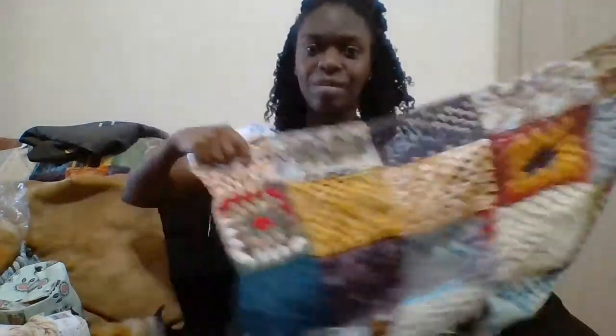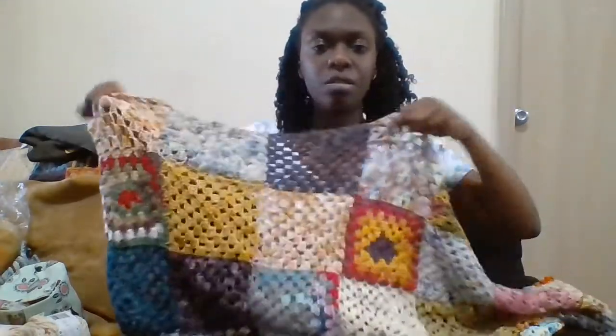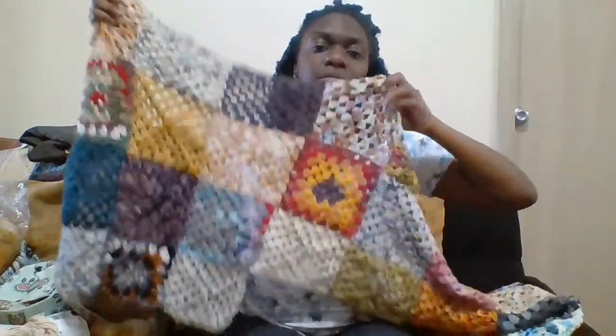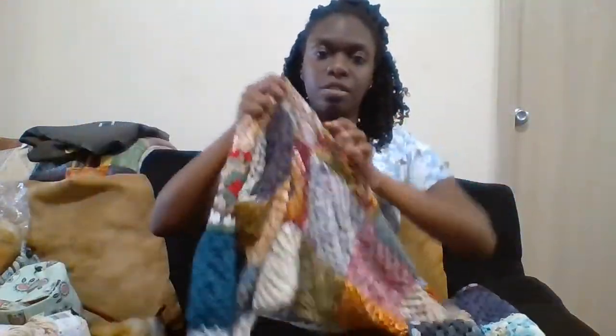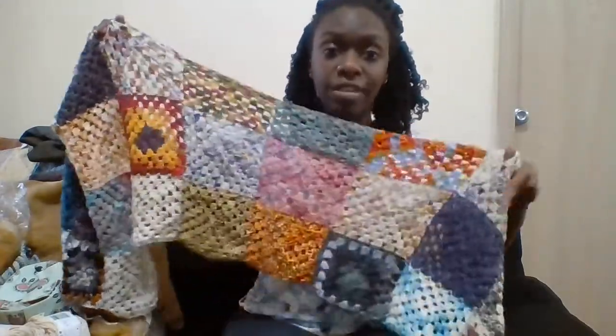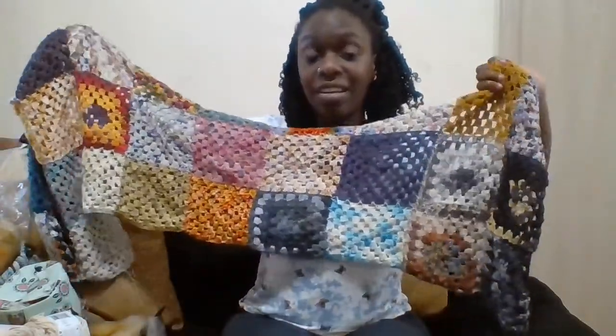So I'm hoping I'll keep this up because it really does make a lot more sense. She weaves in the ends for each square. This is the back side now that I'm showing you. There are no ends besides these 6 down here on this new row. She weaves in the start and the finish tail for each square after that square is done.